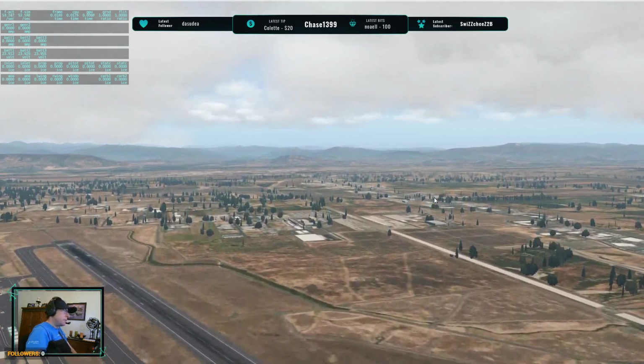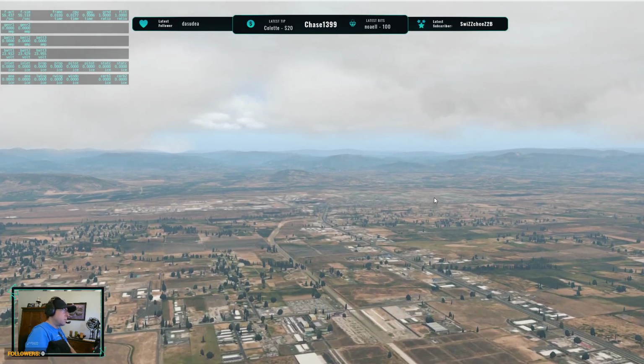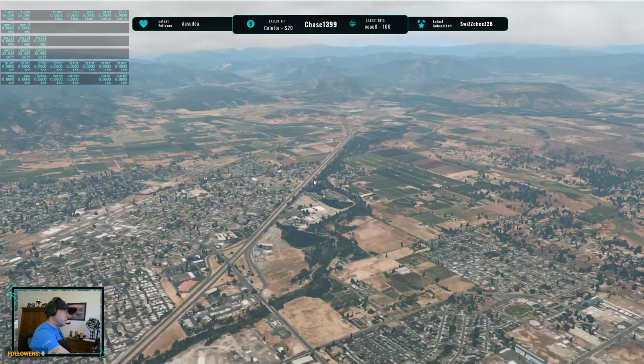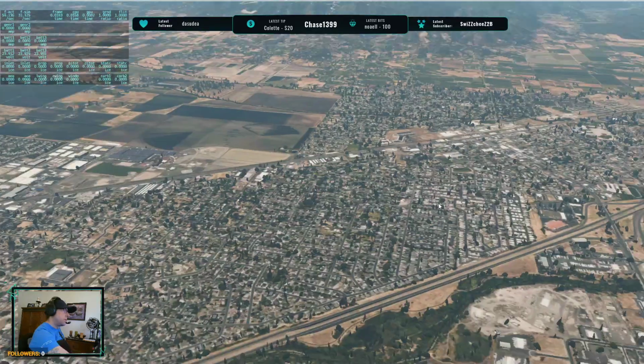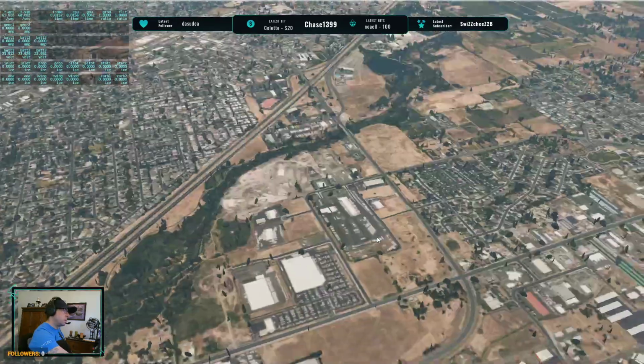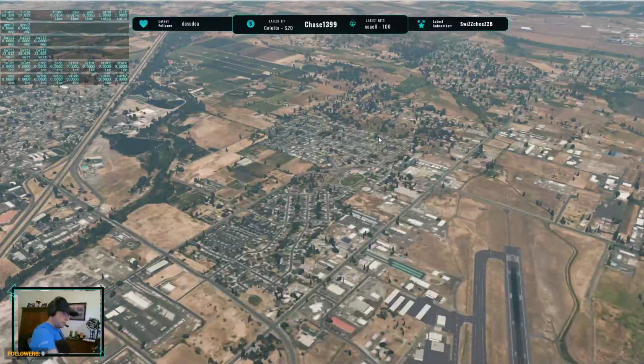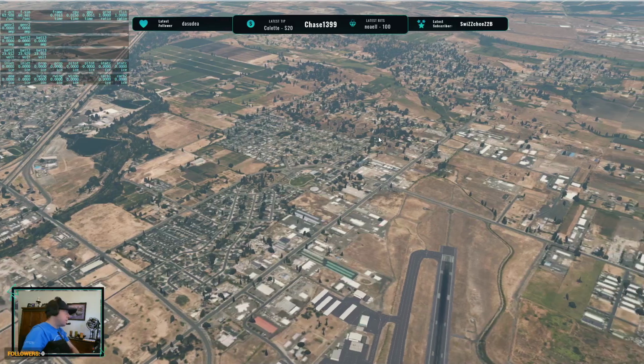So let's check out Medford. It's more clouds than I thought it would be. Oh, this is much better than what it was. Let me see if I cruise over this way.